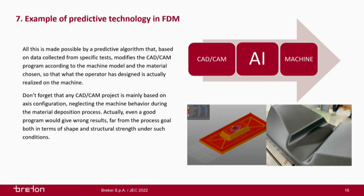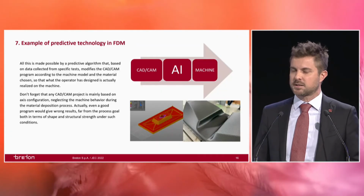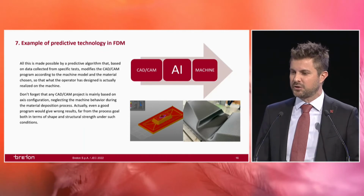So the algorithms which are contained in a good AI system for the control of a large-scale FDM system, they are there to take the input of the CAM systems, reprocess the CAM data, make a good interpretation of them, and then modify all of them, or a good part of them, in order to pass to the machine the right parameters, the right information, and the right set of conditions to get the part at its best condition at the very end.